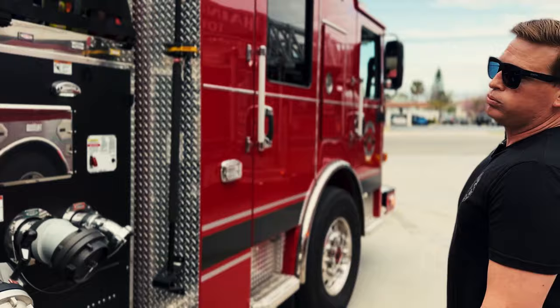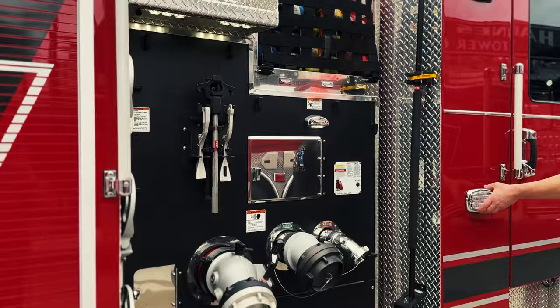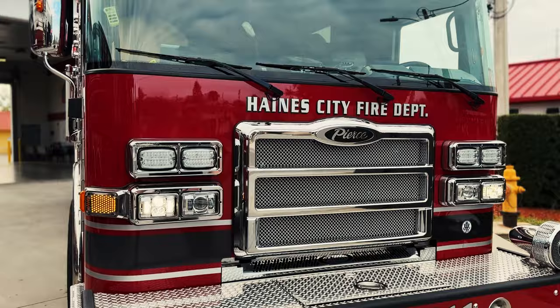Going around, just making sure all the lights are on. Right here, I run the regular lights just to see our emergency lights with nothing on. Then I will put the flashers on, and then I will also put all of our scene lights on. I want to double check and make sure all those are in working order.